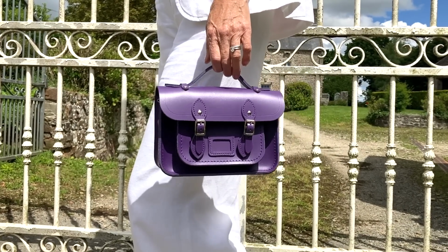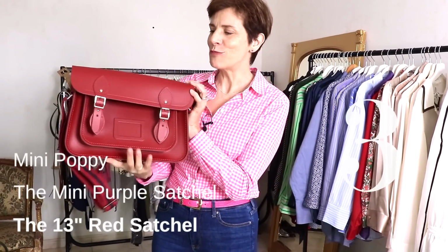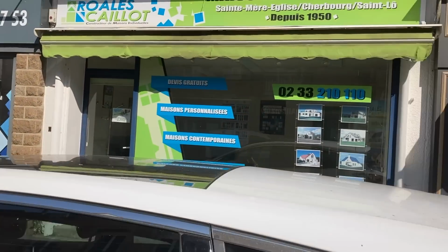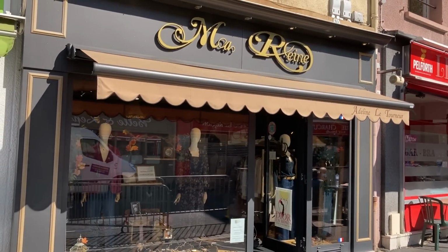For our next outfit, I want an outfit so that I can wear this red satchel. I know exactly where I'm going to wear this outfit. I'm going to visit a friend of mine who is a designer, and we are going to talk shop. So it's going to be friendly and fairly casual. This red bag, what could I wear with this?